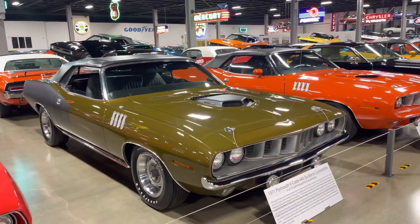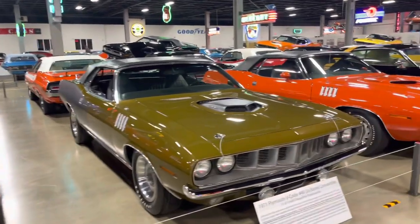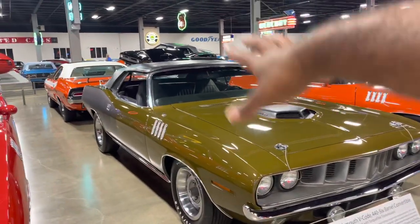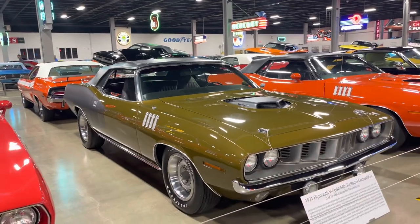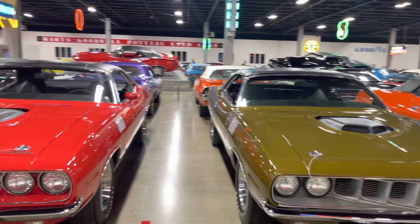Chargers, 71 Cuda is the best muscle car ever made. Oh, ever. I think so. And they got to have billboards. That one's dope, but I got to have billboards. I have to have billboards. Right. No question. I'm with you. Yeah. Oh yeah, yeah.